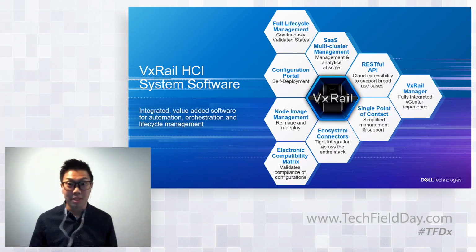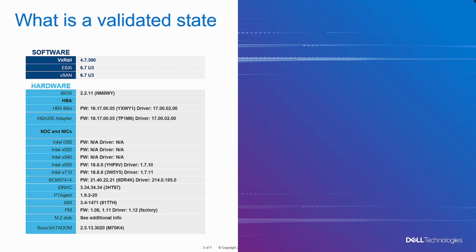So as you can probably tell, I've been talking about continuously validated states a lot because it is a big deal to us and really to our customers. Because even as we add new capability to LCM, we're not changing the core component of what differentiates VxRail from others. All right, so what is a validated state?